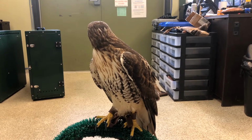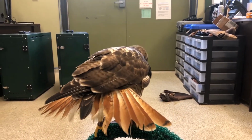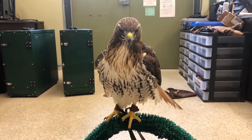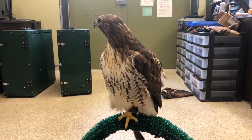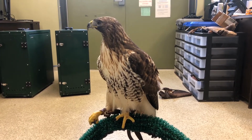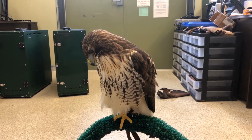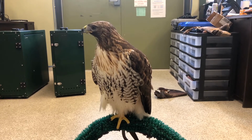Now this is a fairly average looking red-tailed hawk. Some of them are a lot darker on their chest, some of them are a lot lighter on their chest, and not all of them even have that red tail. Juveniles get that red tail after they turn a year old. Before they're a year old, they have a brown striped tail. And so just by looking at this bird, I can tell that she's at least a year old. Could be a year and a half, could be 20 years old. There's no way to tell just by looking at them once they grow in that red tail.